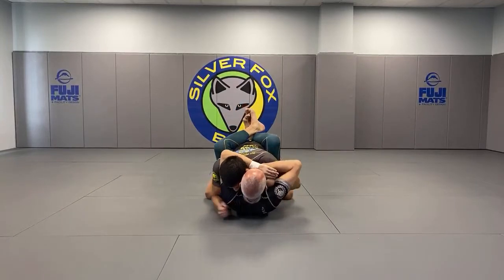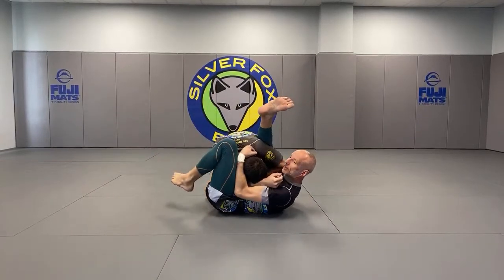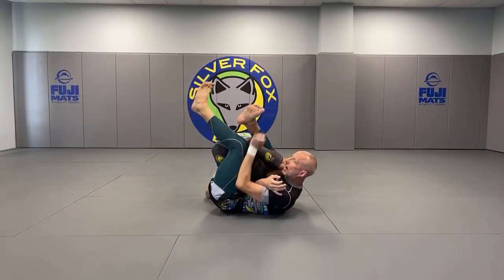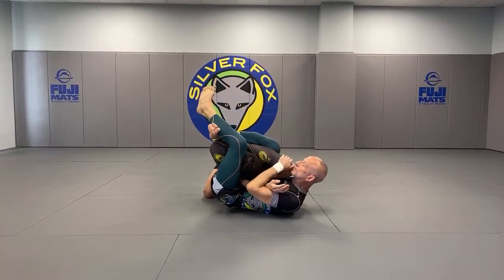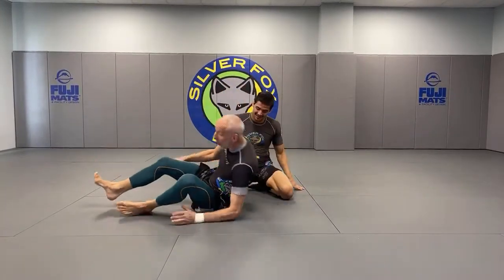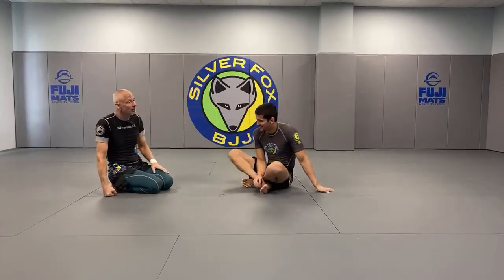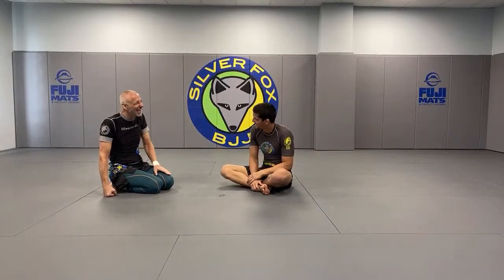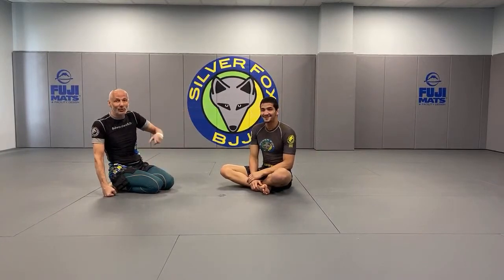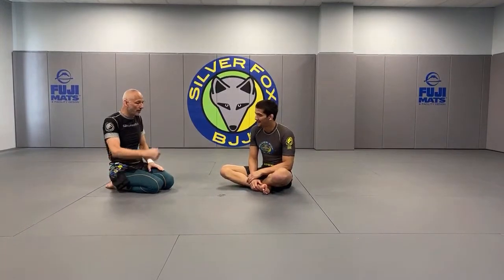So if he escapes, he weaves his hands in. So now I'm already looking for secondary attacks. Normally I would go to tap, but I hear his joints crunching. I should have warmed up. So that's from the guard.